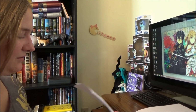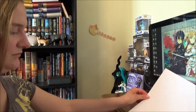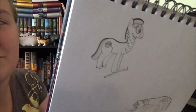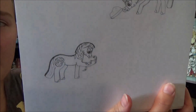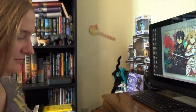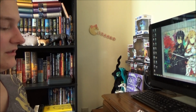But, let's see. I thought I had a bunch of stuff in this, but maybe not. My pony OC, out herping. Boop. Yeah, I think that was supposed to be a quagga, a half zebra, half horse.